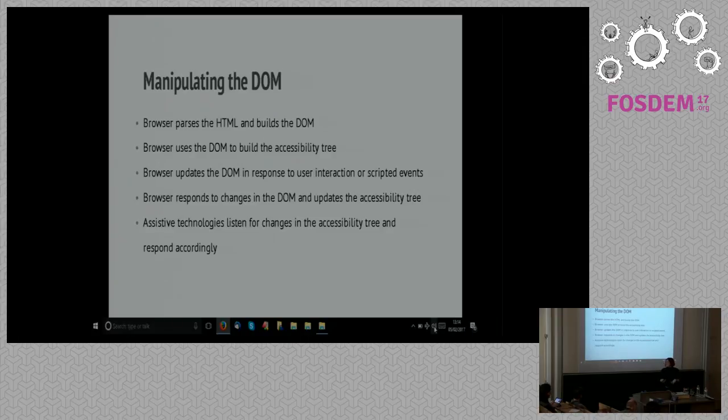or a user interaction, it triggers the accessibility tree to get updated. The accessibility tree, or the browser, then fires a change event, and an assistive technology like NVDA listens out for that. And when it detects the change event, it goes off looking at the accessibility tree to find out what's changed and makes that information available to the user.